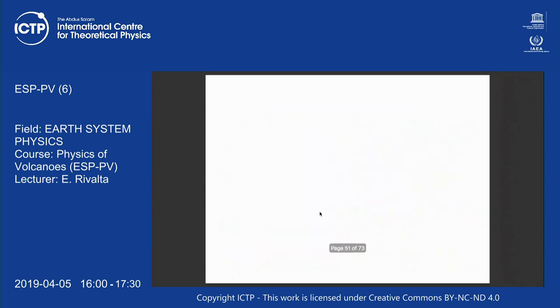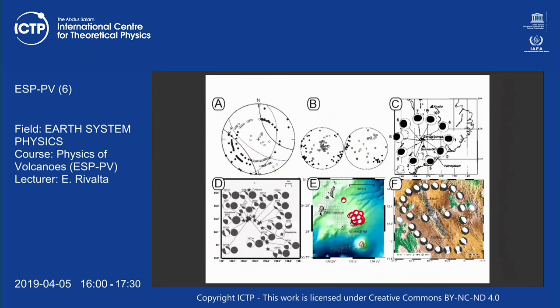Now I will show you a graph, this graph here. These are different cases. This one was in the US. It's old, so you can still see how it was done at the time, on the stereographic surface, reporting the arrivals plus and minus. This is how it was done before. Now it's a different thing.